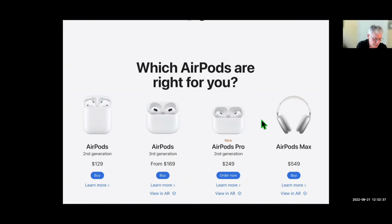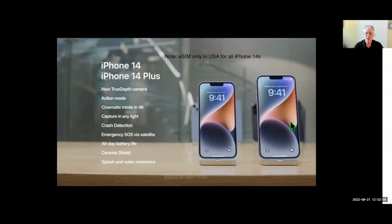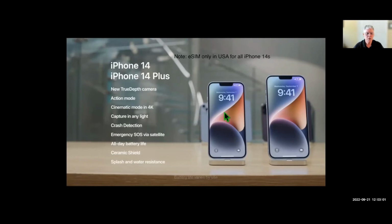Okay, so let's go on to the phones. As I mentioned, there have been 4 phones that were introduced. Here are the 14 and the 14 Plus. The 14 Plus, they've added to the lineup. It's new this year. It's not going to be released until I think the first week of October, whereas the other ones were all released last Friday.